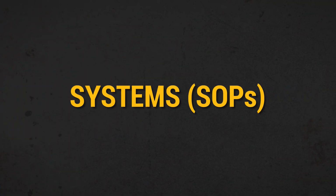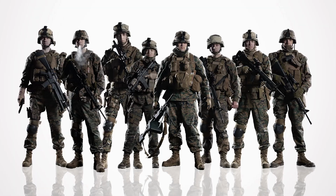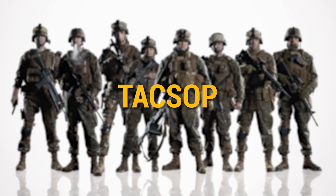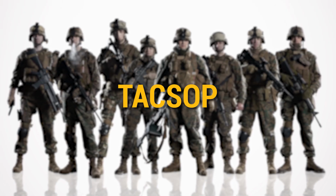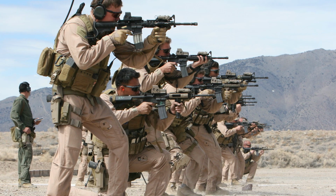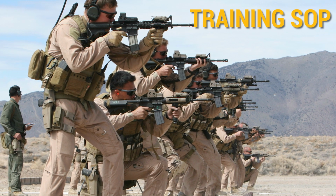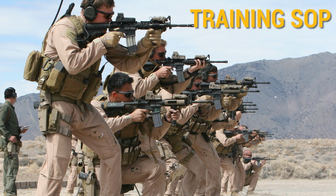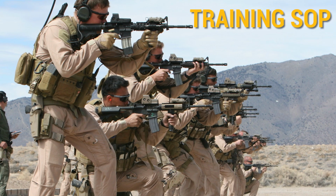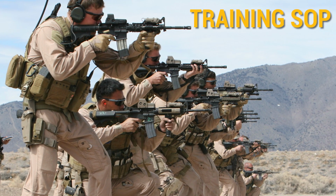Every military section has a standing operating procedure, or SOP. If you are a tactical unit, then you have a tactical SOP, or TACSOP, which explains how you're alerted, mobilized, deployed, and fight. If you have a staff section, let's say for example the training officer in the S3 operations section, then you will have a training SOP, which outlines who to contact for attending schools and follow-on training, how to request a range, and how to request ammo for that range. Each and every section of an effective unit has an SOP.